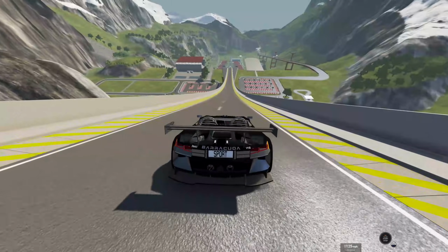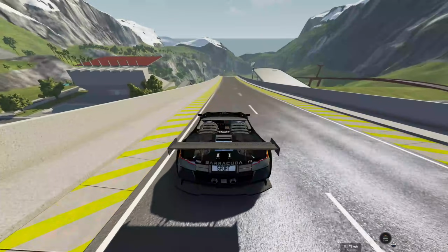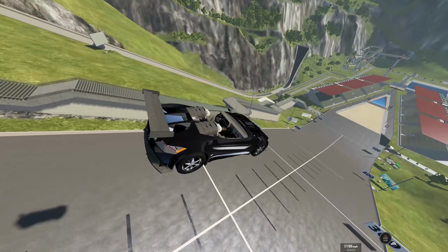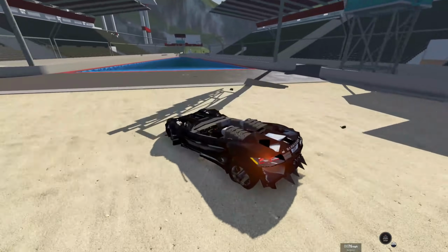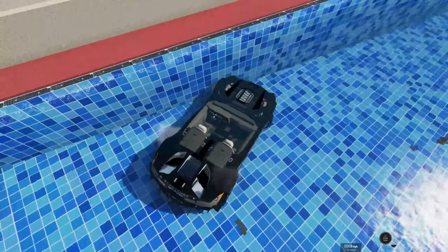And yes, it is indeed pretty quick. 140. 160. 180. Yes, about 180 miles an hour. There we go, which will get us well past the 400, past the 450 mark. Oh, there we go, and dip right into the pool.